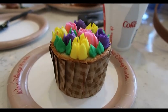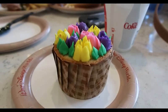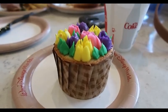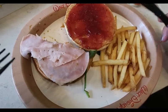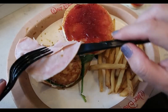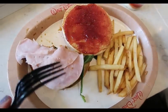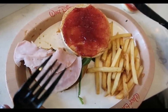We're at the Grand Floridian's Gasparilla Grill, and we're going to try the spring seasonal cupcake. This is the chicken and brie sandwich at the Gasparilla Grill. Annie and I are splitting it. Neither of us cares for brie, but we like the idea of a grilled chicken with a little bit of ham. We didn't know it came with raspberry jam, but I think I'm gonna like it this way. Annie is not interested.